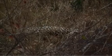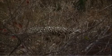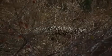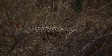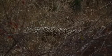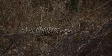Oh, there it is. My goodness, look at that. It's on the other side of this huge acacia from us here. And what looks like an actual branch is the legs. Wow, look at that. That is well hidden by Nduna. Well done. That is very well hidden.